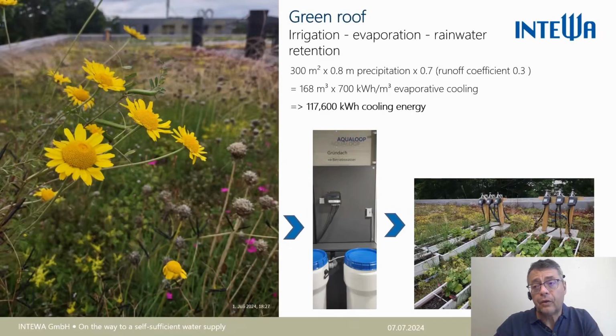The green roof also is a source to collect rainwater. But here the water we can collect is only a small part of the water we can harvest, because 70% of the rainwater will stay on the green roof, and this water is directly used for the irrigation of the plants or for evaporative cooling. This means that all the water which is evaporated is cooling the environment. If you count this together, you end up with around 120,000 kilowatt hours a year of cooling energy. So this is an important part of cooling the environment very close to, or just above, our building.